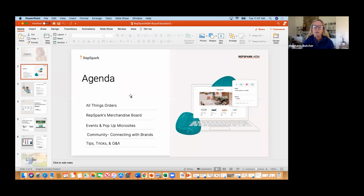Then we're going to walk through at a very high level what we're doing with events and pop-up microsites. So as you work with your brands entering into the holiday season, where there may be opportunities to present pop-up shops, trunk shows, things like that to your members, how you can be working with these brands and they can be facilitating that for your pro shop.